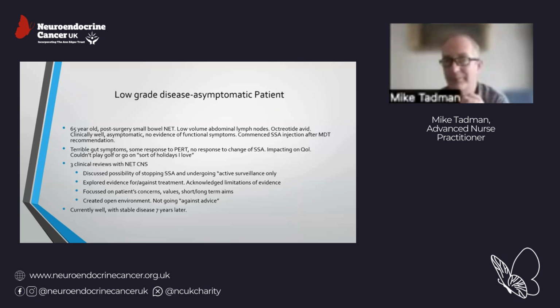A 65-year-old gentleman had a low-grade neuroendocrine tumor. He'd had surgery, and he had a few lymph nodes left. He had an Octreotide scan at that time. We'd probably do a gallium scan now, but on the Octreotide scan, the disease lit up. He was clinically well. The MDT probably recommended that he start on a somatostatin analog injection. He didn't like it at all.